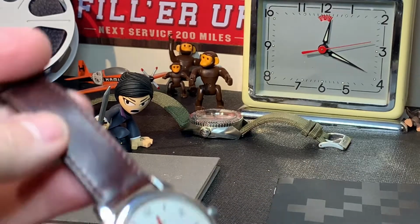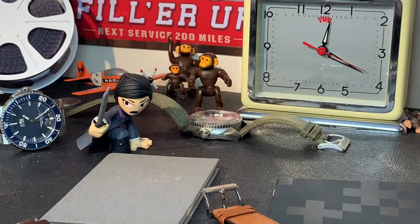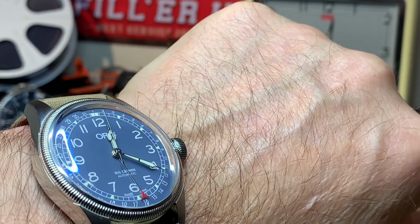So let me throw these two watches here on wrist to see what you guys think. And for those of you that aren't aware of it, I'll just show you the watch that I'm wearing today. Another great watch. That's the Oris Big Crown Pointer Date.